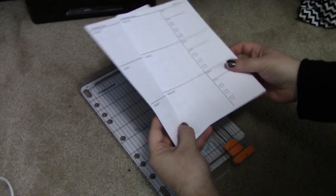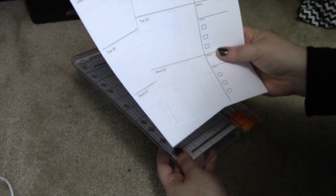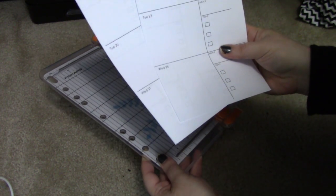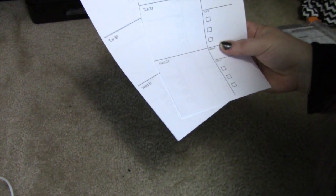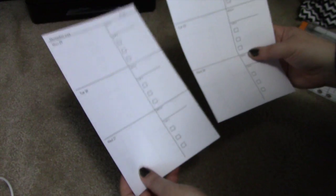So these are great. This is what's wonderful about having an A5 size insert, is that you can just use one full piece of paper and you cut it in half and there's not even any scraps or anything, which is pretty awesome. So I'm just going to go ahead and put this paper trimmer over to the side so that we can talk about how these are ordered.